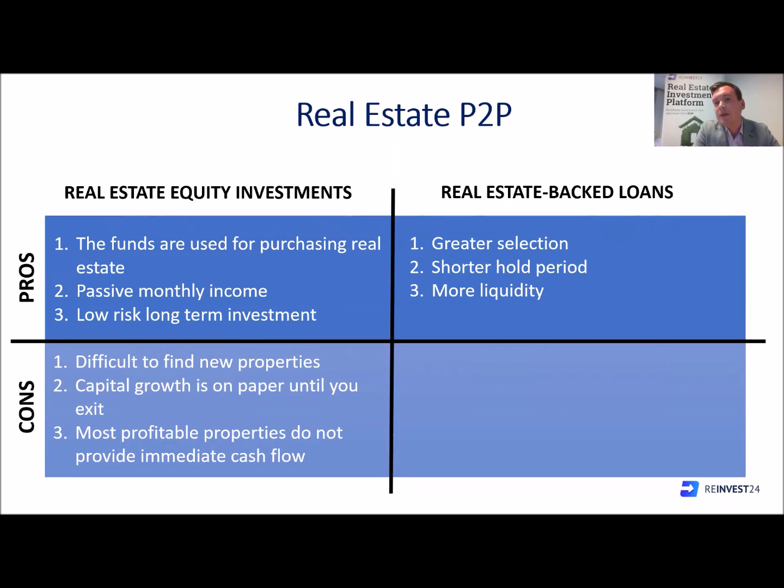So the second thing, the capital growth is on paper until you exit. Yeah, this is the same if you're owning real estate. Let's say you bought an apartment in London city center in 1980. The capital growth is huge, but you don't see that money in your wallet or in your bank account until you sell the property, right? So the same goes with real estate equity investments.